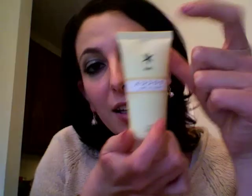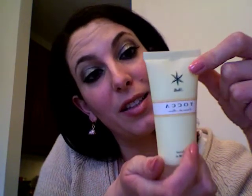Then why I went in there to begin with was to find the Tocca Stella, which smells delicious. It's an Italian blood orange scent, and it's so good that I wanted to get my mom turned on to this, so I let her try it on yesterday when I was with her, and she loved it, and she said, yeah, get me one.